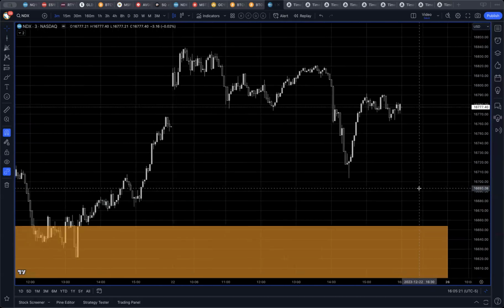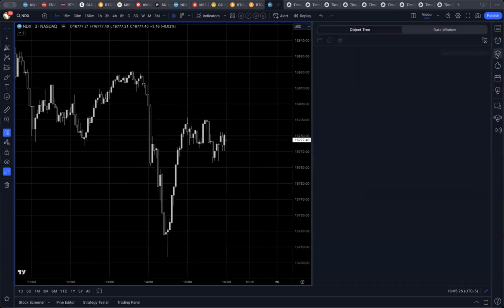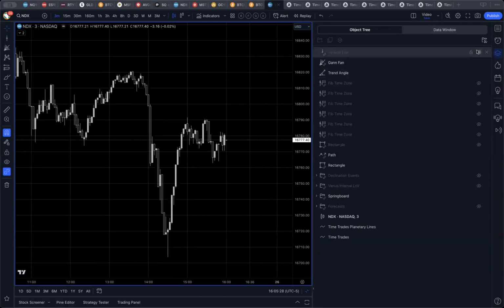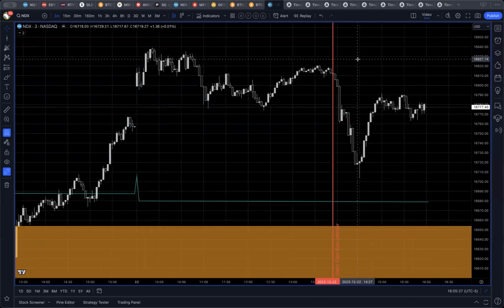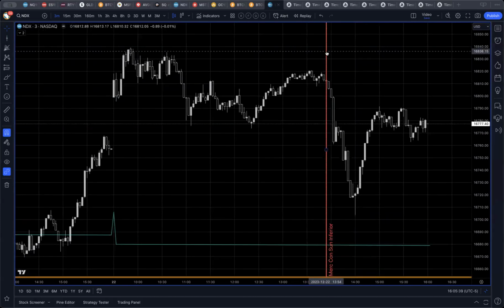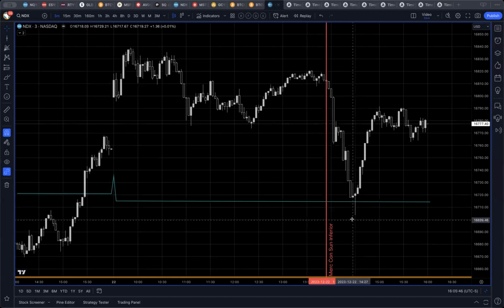And what I want to add here is a vertical line where Mercury was conjunct Sun. So this is where Mercury made an inferior conjunction to the Sun, right? And you can see how this tagged the start of this intraday dump. If you were able to catch this, a solid 1,000-point flush on the NDX and NQ.